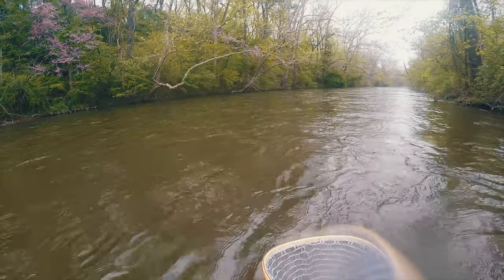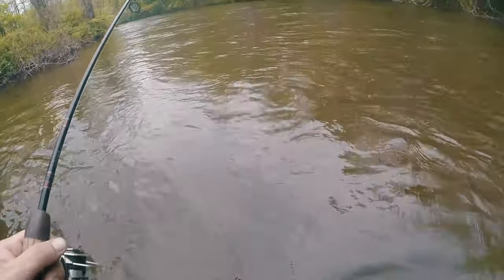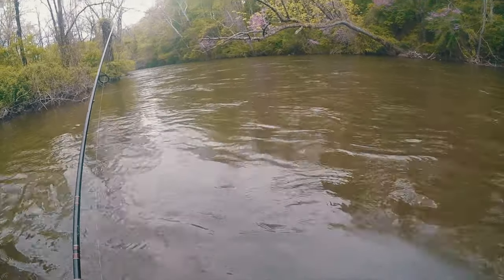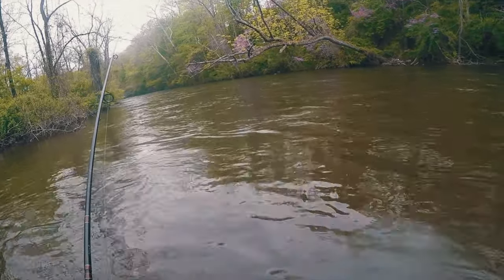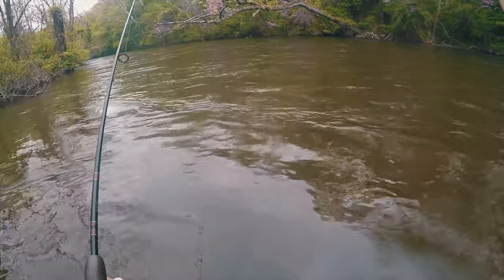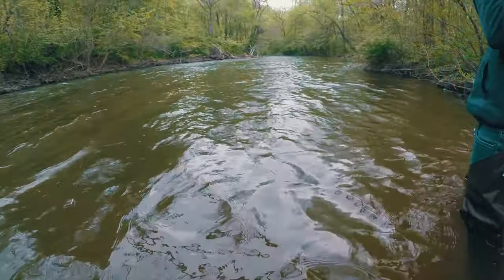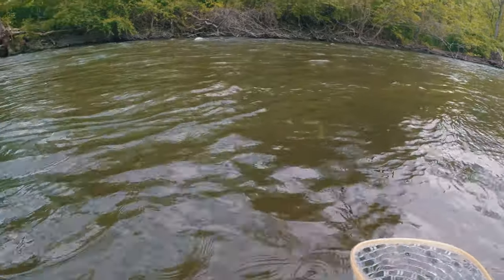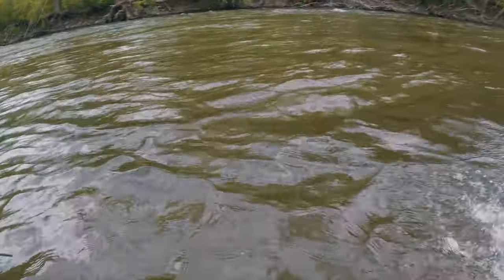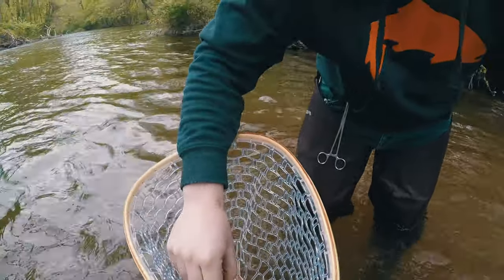Ooh, whoa, that was close. Whew. That was close. Went right here. I felt the split shot go through. Wow. On this rod, everything feels like a Shamu. Shamu? Yeah, it's not terrible. Nice. Nah, even better.